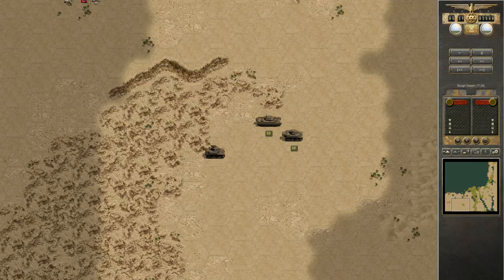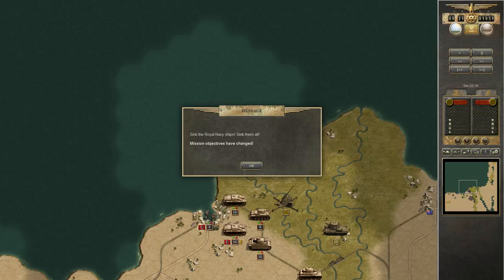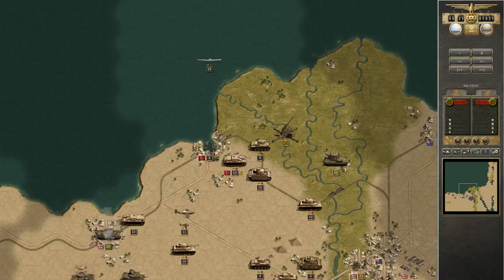3 more on top of that. Holy crap. You have acquired a submarine. Okay. Sink the Royal Navy ships. Sink them all. Mission objectives have changed. So this is going to slow me down a little bit here. Not to the point where it's going to really matter, to be honest. But it will slow me down nonetheless.